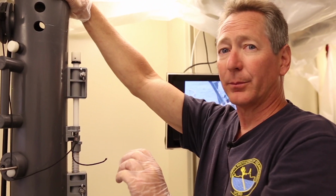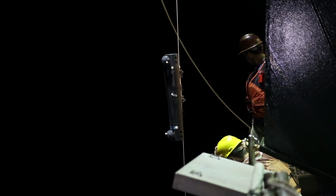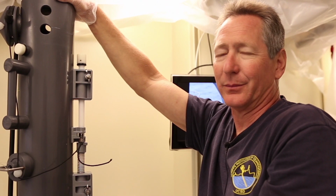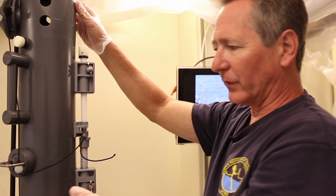We're on a metal ship, and there's metals that are always being eroded off that ship. Measuring iron in seawater is very important, and we're on this iron ship. It's a ship made of steel. So we don't want that contamination in our bottle. So we use this special bottle.